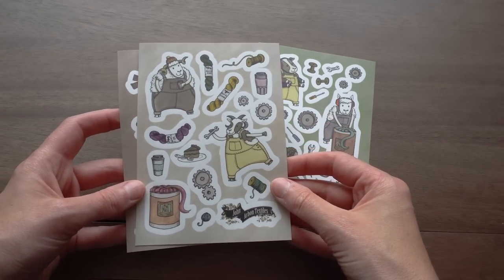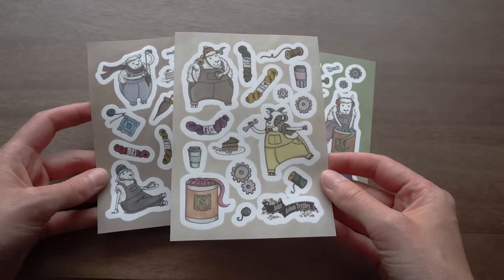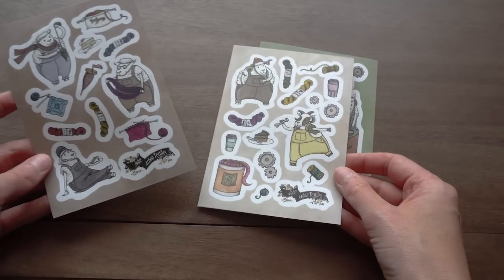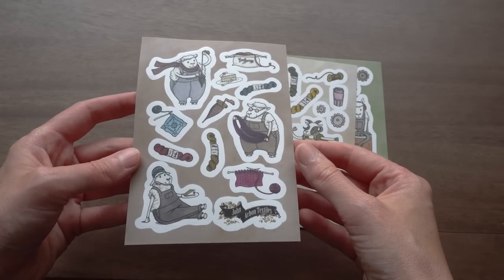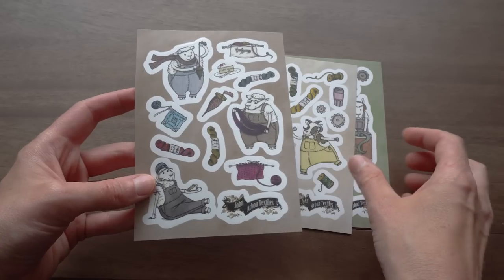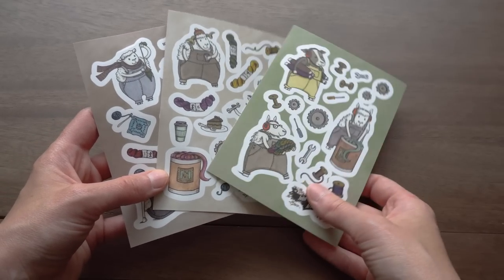And then the second sheet is a little bit more relaxed. So these sheep are obviously on a break. One's having a cup of tea, one's doing a dance with a spanner, and there are teacups and slices of cake around. And then in this one, the sheep are crafting. So we've got one who is winding a skein of yarn, one who's working with a drop spindle, and there is some knitting, some crochet, and a few skeins of yarn around as well.